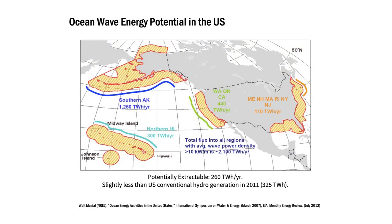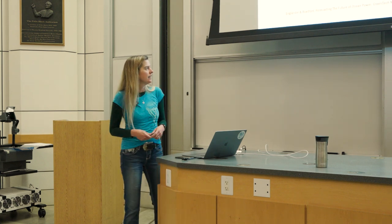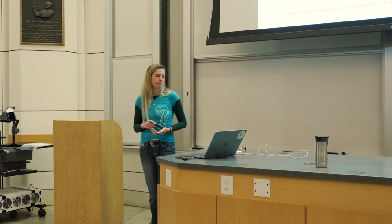Here, just zooming in on the US, you can see that a lot of our wave energy resource is in Alaska. As you might imagine, where the best waves are, there's also a lot of NIMBY, that's the best surfing spots, and there's also where you have the harshest environment for these devices to survive. And so it's a very challenging environment.